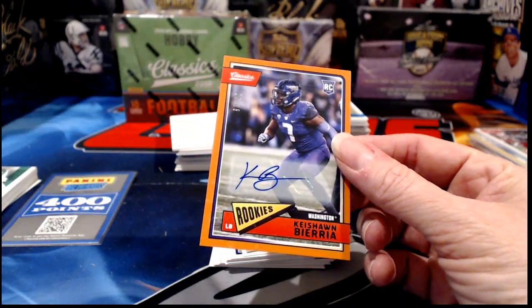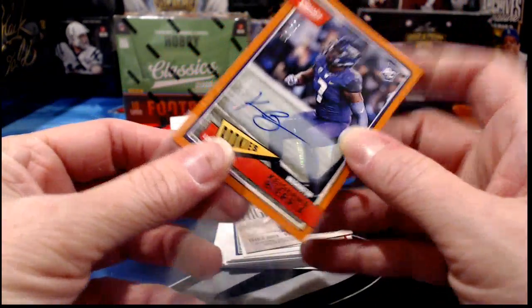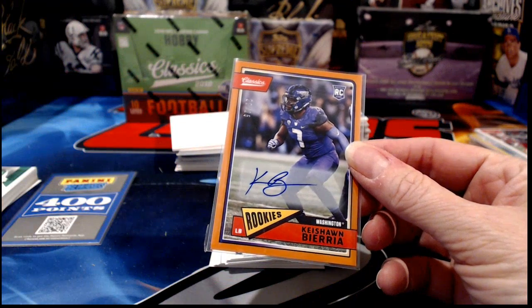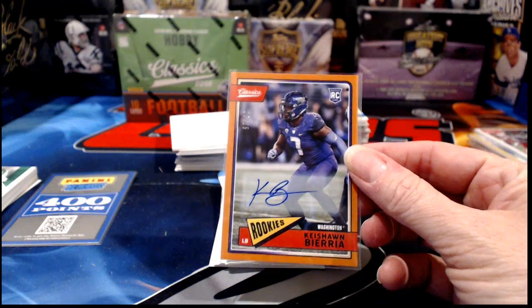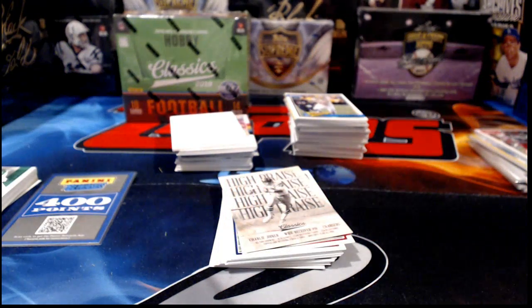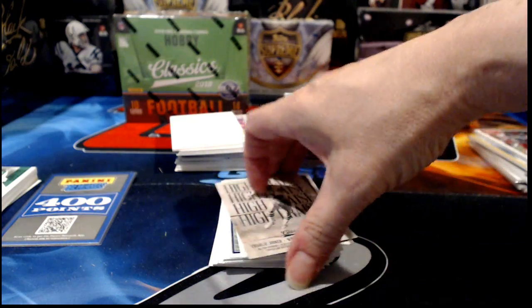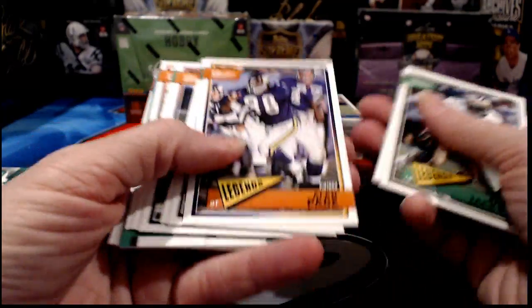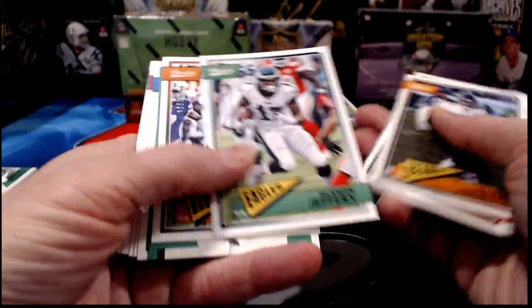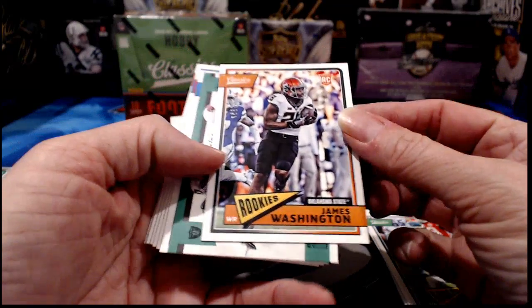Numbered to 25, Keyshawn Vieira. Okay, I can't say either name. Let's just lay that out there. It's not a shock to anybody that I can't pronounce it. I'm going to call him KB, and he is unsigned originally, currently Broncos. So unsigned and undrafted free agent went later, after the fact, to the Broncos.